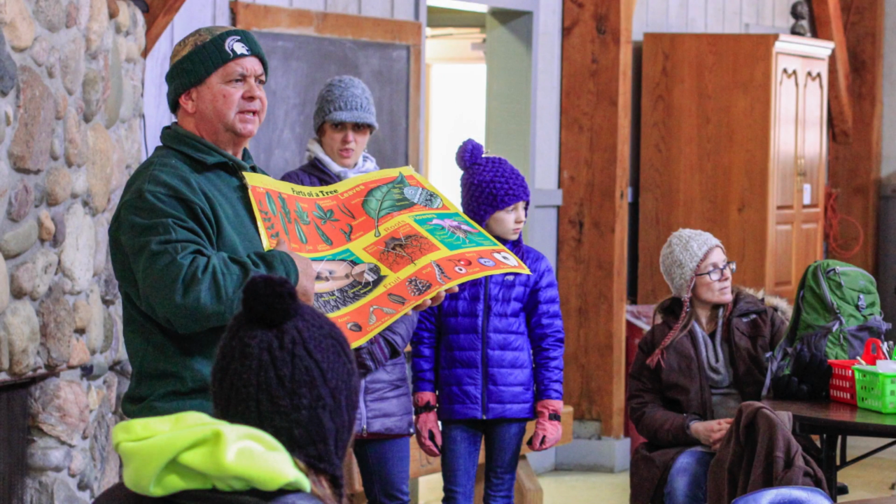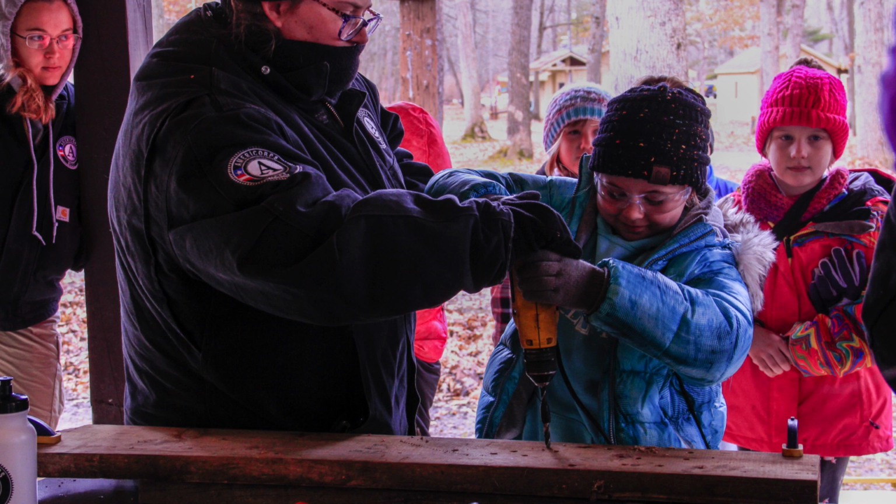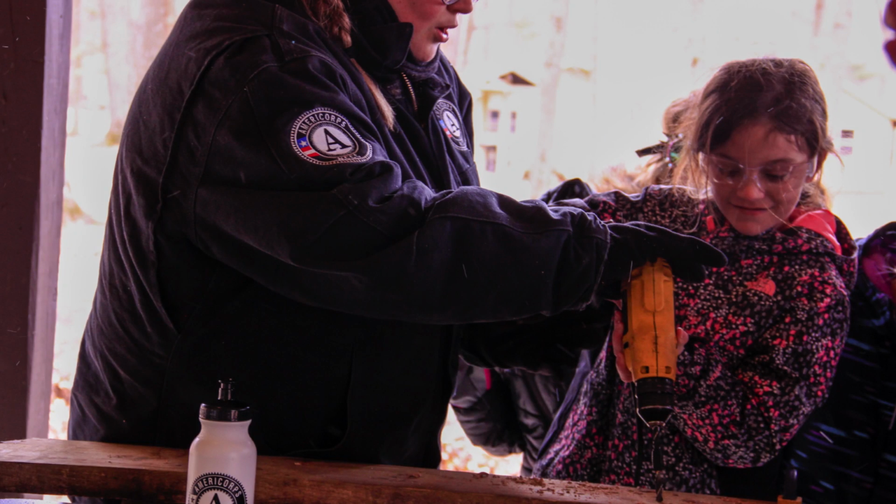When you first get to camp for Maple Syrup Day, you'll learn about the different types of trees that are out there and how the sap is actually produced and the science behind it when you're tapping the trees. Next, you'll get hands-on experience with the tools that you'll be using to tap the trees, and you'll practice on a piece of board before you actually go to tap the trees.